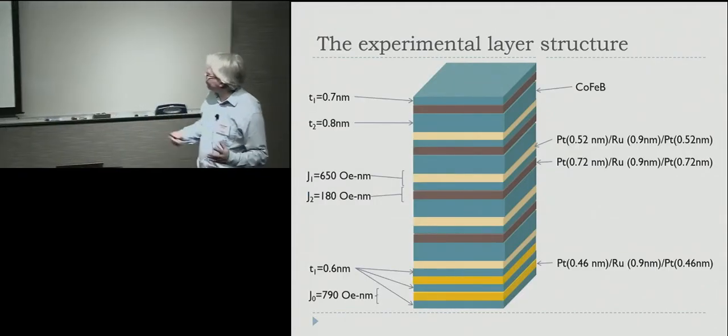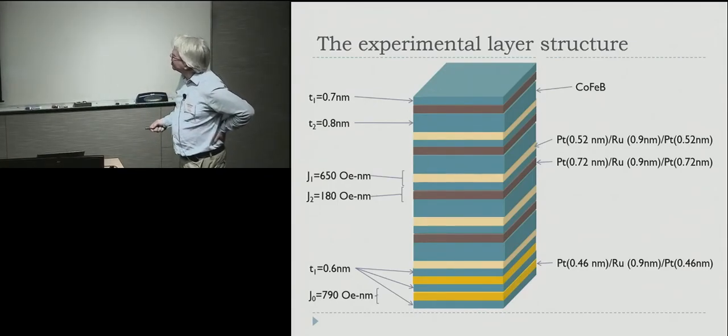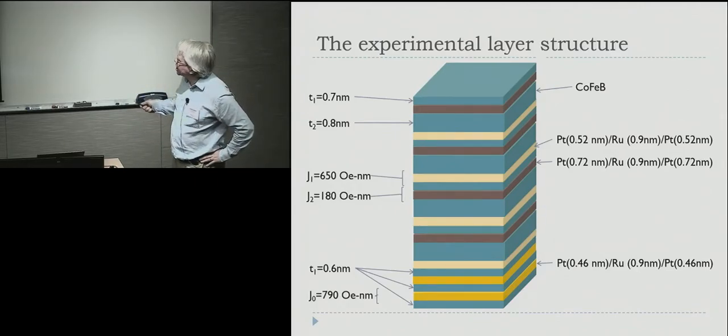I'd like to just show off the wonderful structures that the material scientists we work with can make. So these are all made by sputter deposition. This is not a trivial thing to make. There's a lot of optimization that has to go into getting this right, but we have 8 free layers here. The thin ones are 0.7 nanometers, the thick ones are 0.8 nanometers.